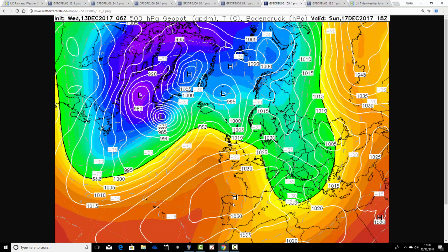But for Scotland and Northern Ireland, after that frosty start, it rapidly clouds over, and we find outbreaks of rain spreading in from off the Atlantic Ocean. That may be preceded by a little bit of sleet or snow, especially over the Scottish mountains, but rapidly turning back towards rain at lower levels as milder air starts to push in from off the Atlantic.